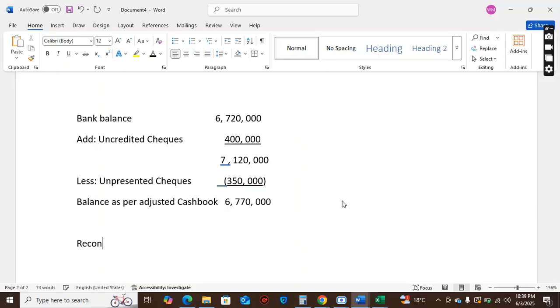Okay, now we're going to do credit side. Because now you're looking at it from the bank's perspective. Okay. So now we're going to do the reconciliation using the adjusted cash book. So we're moving in reverse from this 6,770,000, going back to this 6,720,000. We're moving in reverse. So you start with balance as per adjusted cash book.